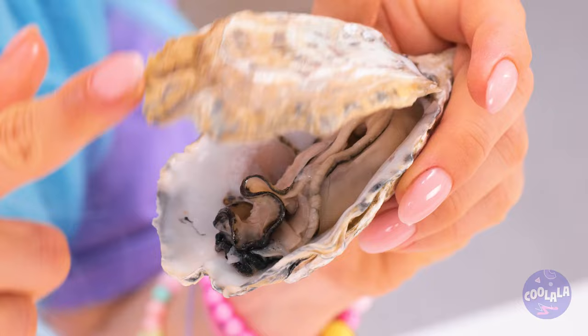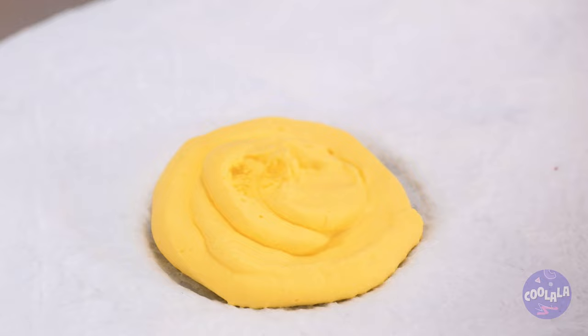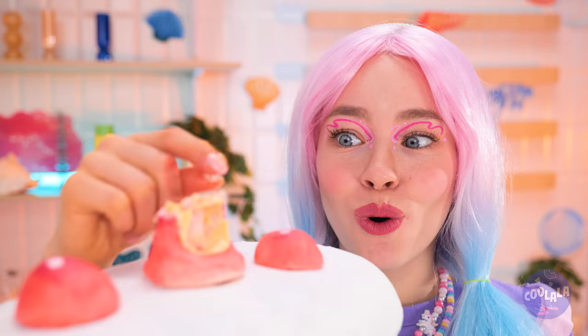Oh, even better. It's candy. Pearl candy. Add it on top of our little swirl and cover it up. Ooh, cool glasses. Hey, wait a minute. They're pimples. And the goop inside is delicious.